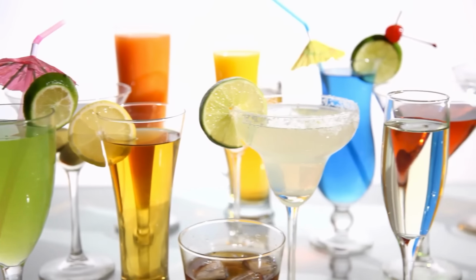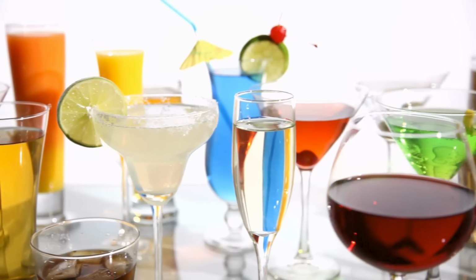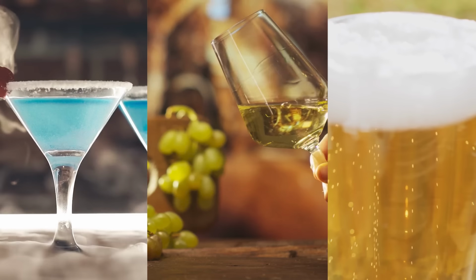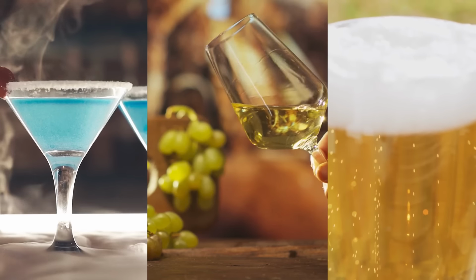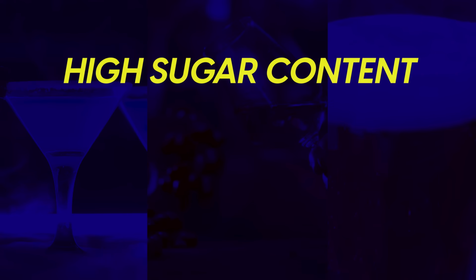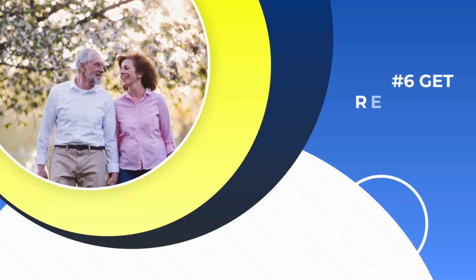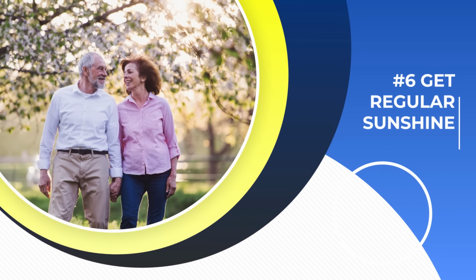Also remember, not all alcoholic beverages are created equal. Cocktails, sweet wines, and certain beers can be particularly harmful due to their high sugar content, combined with the effect of alcohol on your liver. At number 6, get regular sunshine.